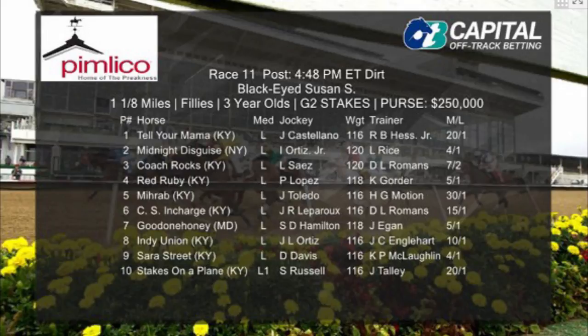Obviously, we're going to root for her because of the local connections, and such a good friend here at Capital OTB. 7-2, I think, is fair. She's the class of the field.